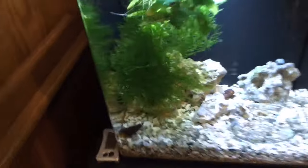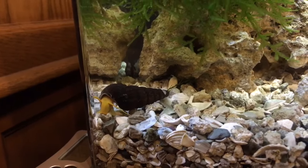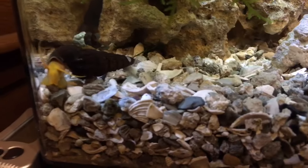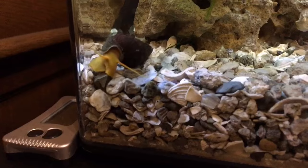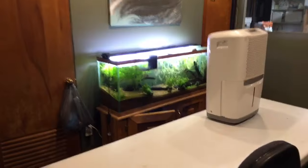It's a great tank. This tank just has a couple rabbit snails in it. The Sulawesi shrimp did not make it. I couldn't keep the parameters under control with the crushed coral, so that was my big mistake. But these guys are in there. They do all right. You know, drop a pellet in there every couple days, and they seem to be doing pretty good.